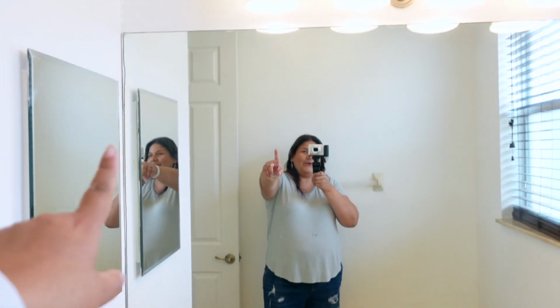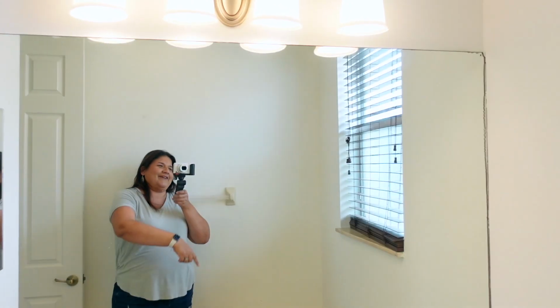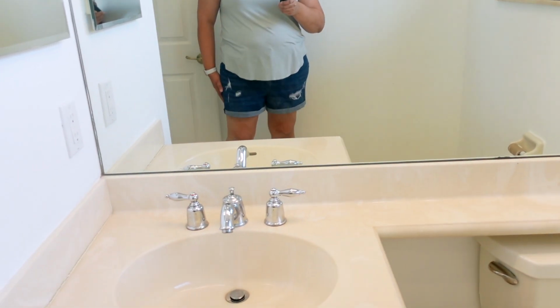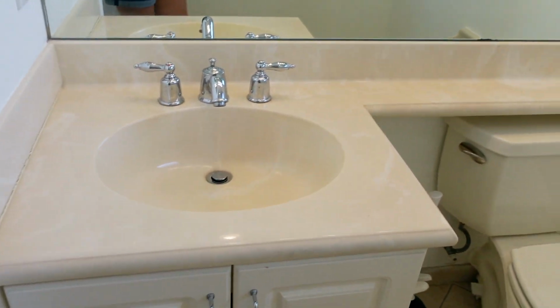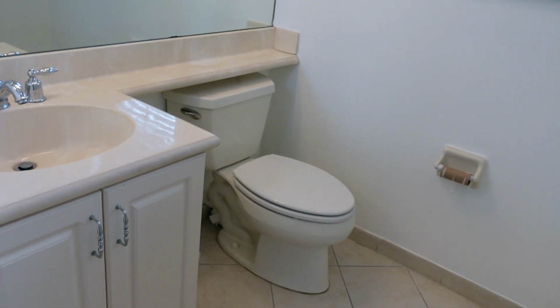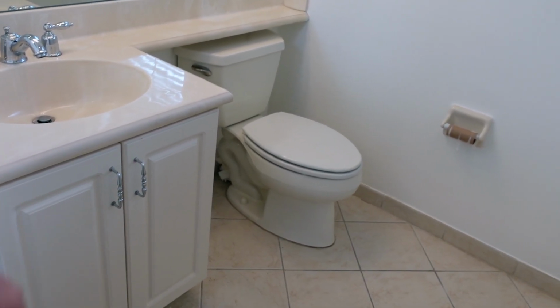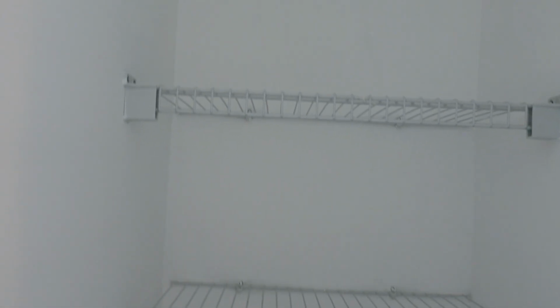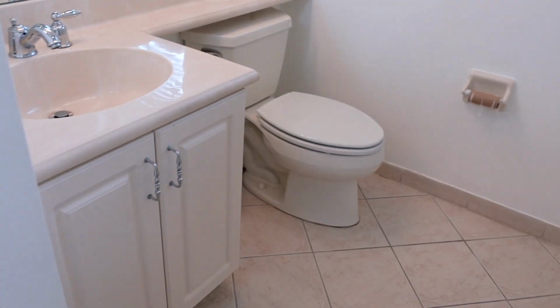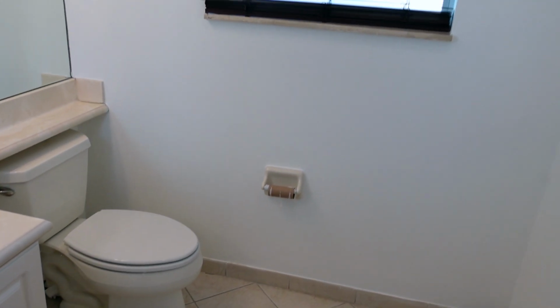You guys know that I'm gonna add a frame to this mirror like I did in our old apartment. That was one of my popular videos when I did my bathroom makeover, and I'm gonna do that again. And I'll probably change out some of these fixtures, but lots of natural light. And we have another little storage closet right here, like a linen closet. And yeah.